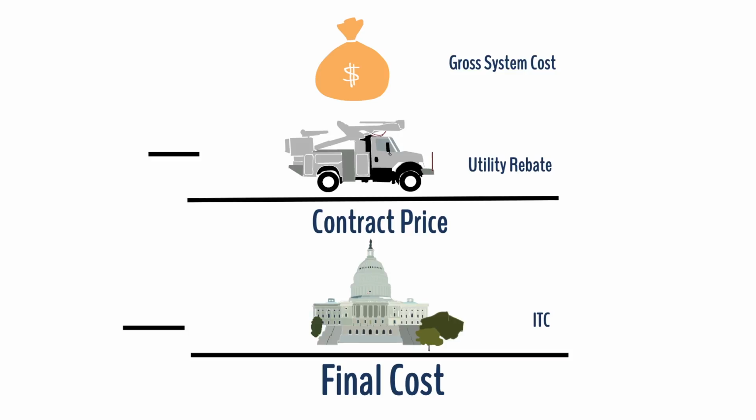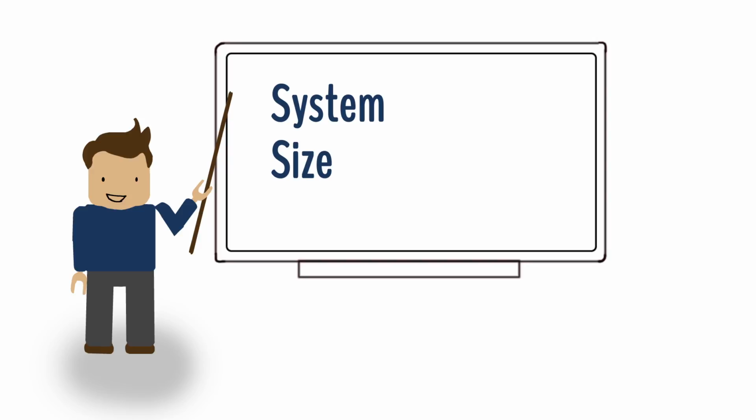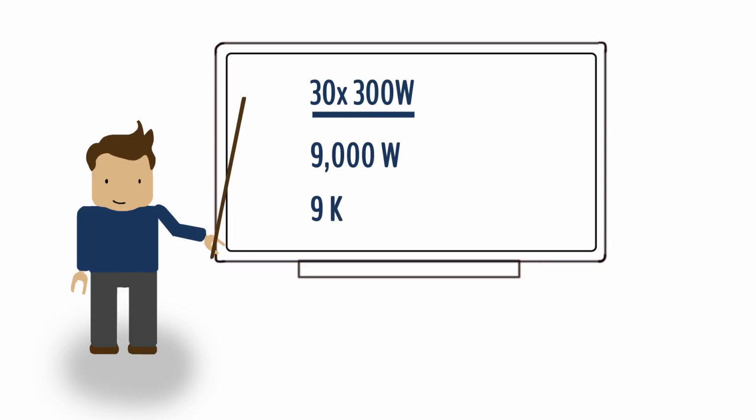In order to compare your system cost to the other solar systems in your area, you need to determine the solar system price per watt. Don't worry, this is easy. Start with the system size. For example, if your system includes 30 300-watt modules, then your system size is 30 multiplied by 300, which equals 9,000 watts or 9 kilowatts.